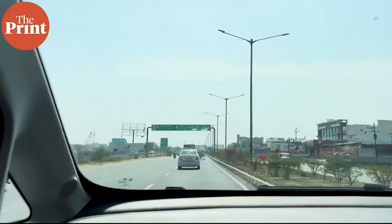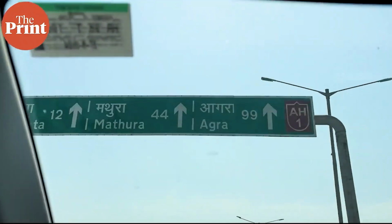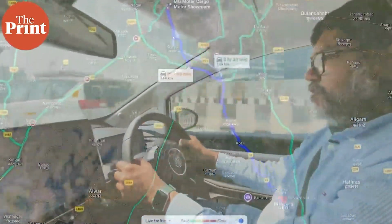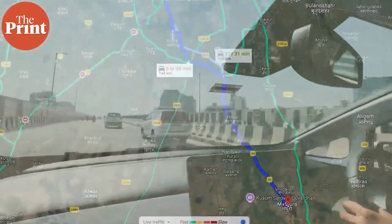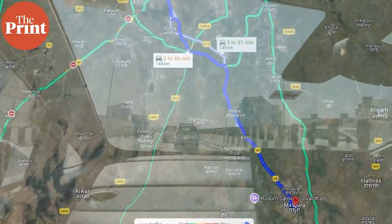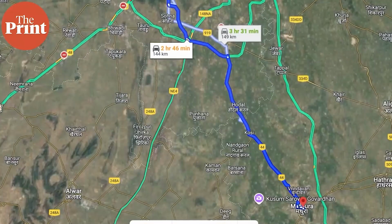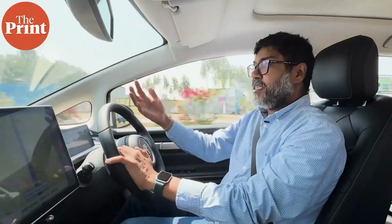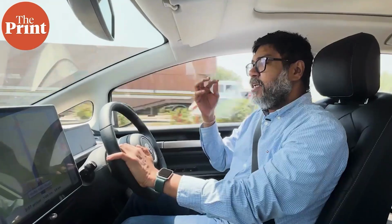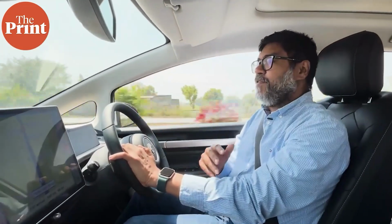So we're taking the MG Windsor to Mathura. Mathura is about a 175-kilometer drive from Delhi. And that will not only showcase the extremely good range of the MG Windsor, and I'll be using the MG eHub app to show you how I charge this car in Mathura. It also showcases the aerodynamic design of the Windsor.